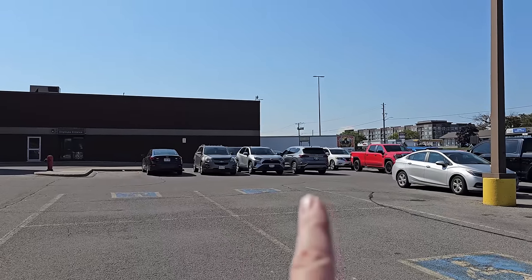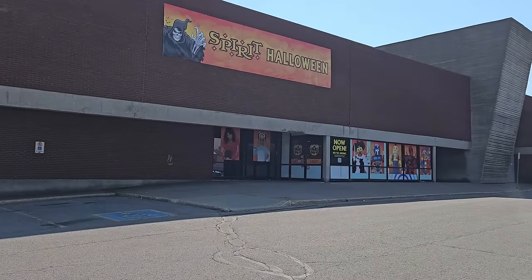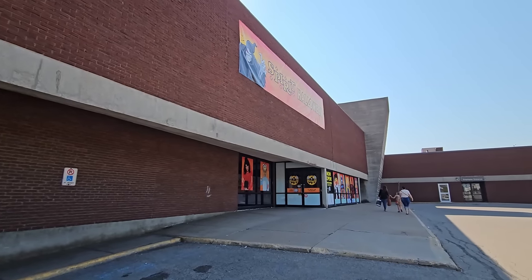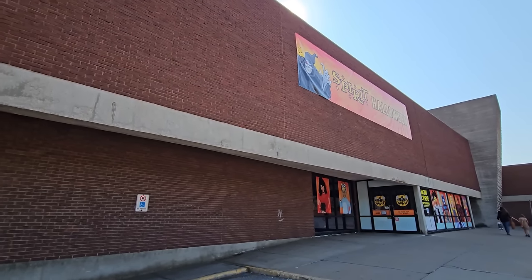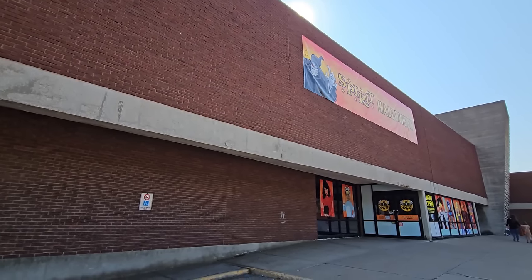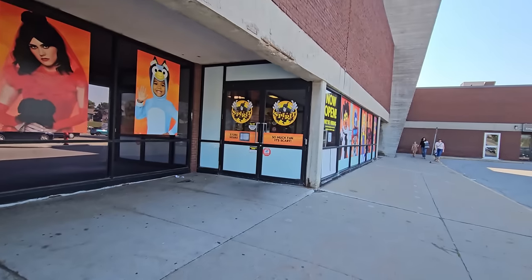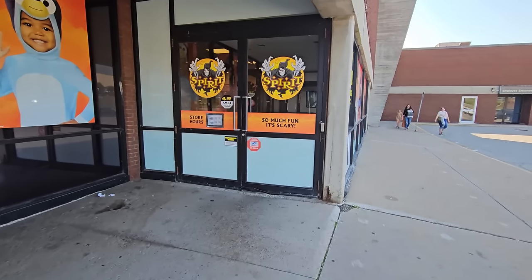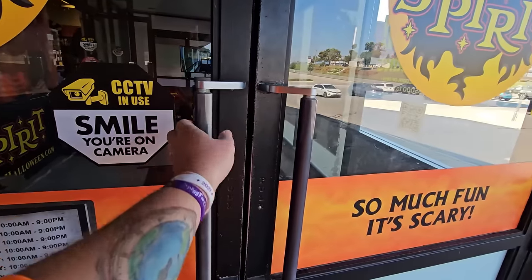And look at this. We have the Spirit trucks backed in here, freshly delivering the awesome Spirit Halloween merchandise. I've been taking a bunch of pictures of this, trying to get just the right angle so I can use this in my thumbnail. But man, I don't know, that's kind of difficult. That is an enormous sign. All right, let's go ahead in here, guys, and see what this store in Oshawa, Ontario, Canada has to offer.